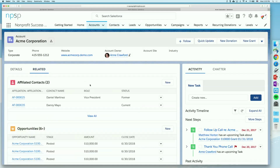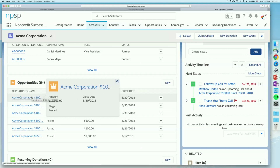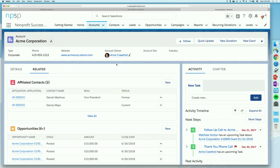If I go into the related items here, I can see we have some donations from the company. So these are corporate donations. These are not individual donations. And again, I can see that, right? These amounts here, $10,000 and so on. So again, I've got those two different types of accounts. We have the household account and the organizational account.